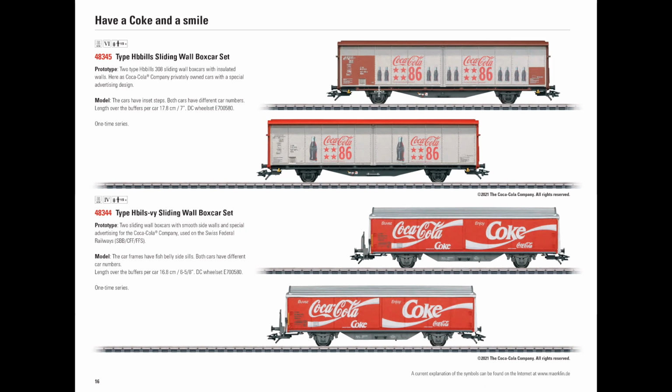The first two here are patterned after the Marklin sliding wall design of boxcars. If you know, they're different. The bottom one here has the red DB cargo colored roof paint scheme. This one's a more brownish, darker color. They wanted to make them different looking. The 86 here represents 1886. I think that's the year Coca-Cola was first invented, discovered, whatever. But the proper stuff with the cocaine in it.